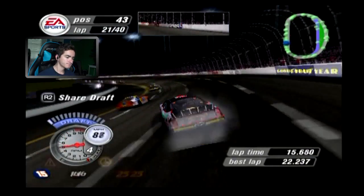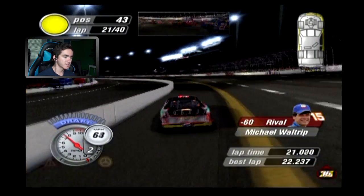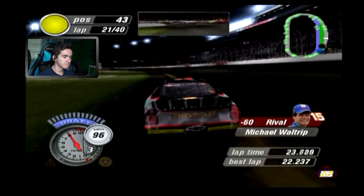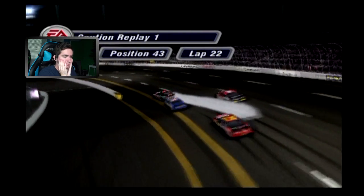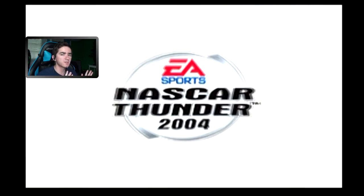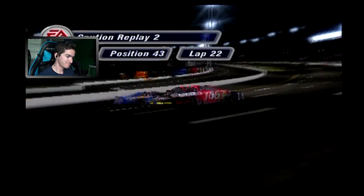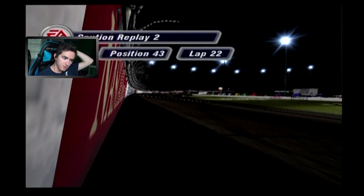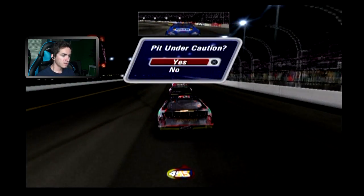Clear. Oh my god, I'm going around. Unbelievable. Well, Waltrip kind of saved me. Unbelievable. Oh my god, I'm so bad at short tracks. I just lost it. And then Waltrip kind of saved me. And now I'm rivals with him, even though I had no control of the car. So I couldn't avoid Michael Waltrip. I'm sorry, Waltrip, that I spun right back down in front of you. I had no control. Yeah, I might as well pit.